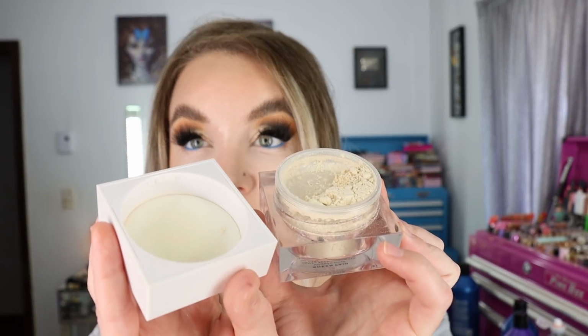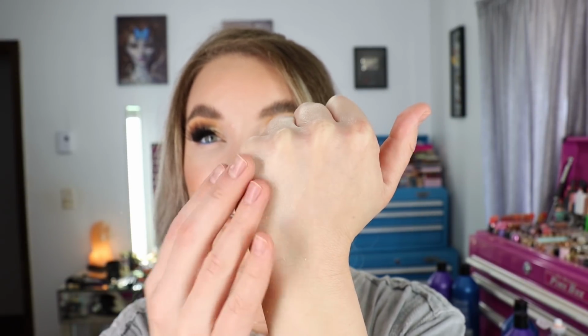So this is the Sheer Fair version, and I'll go ahead and give you guys a swatch of it. It is very finely milled and very, very silky smooth. But that gathering of what it's doing on my foundation, I'm not super crazy about. So what I might actually do is mix it with something like the Laura Mercier powder so that I can get use out of it. I think you can see the sheen there, but I don't know, there's an ingredient in there that just ain't working out.